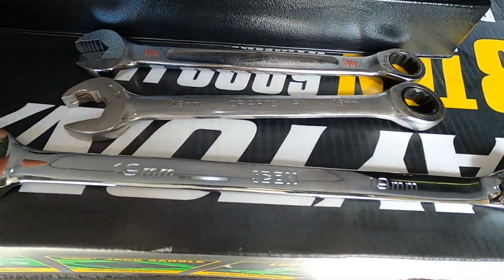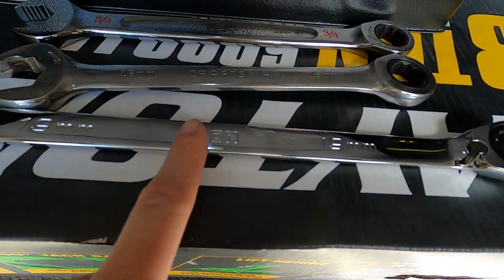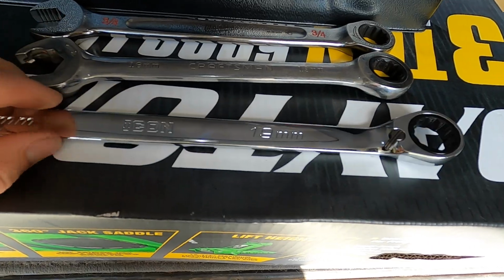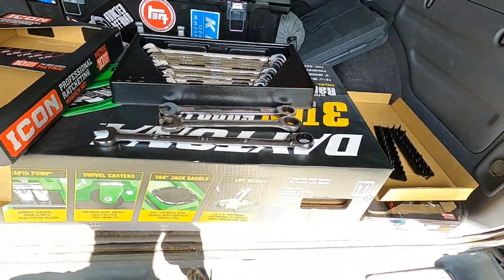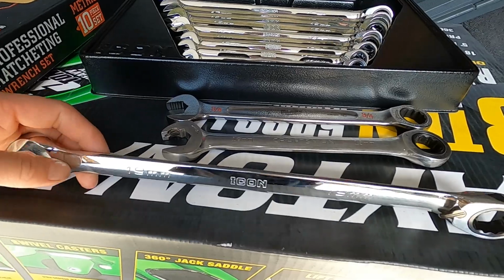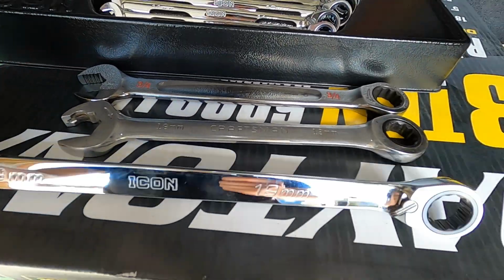So kind of a basic introduction to these. And I've got a bunch of ratchets and stuff from Icon that I really am digging. They seem pretty quality. So Harbor Freight, if you're watching this and you want to send me some more tools to fill up my toolbox to test out, I'll do it. I'm not easy on my tools. They get used every day.